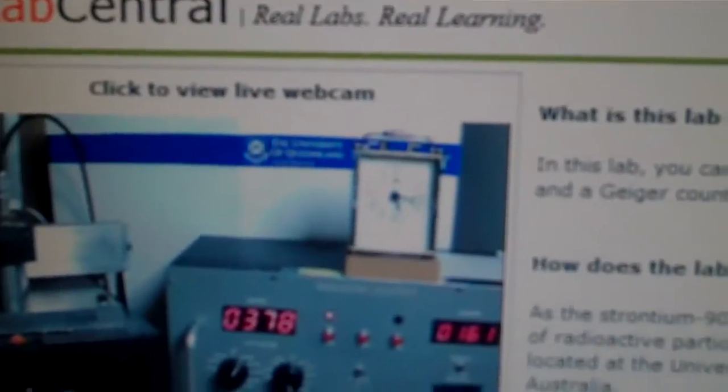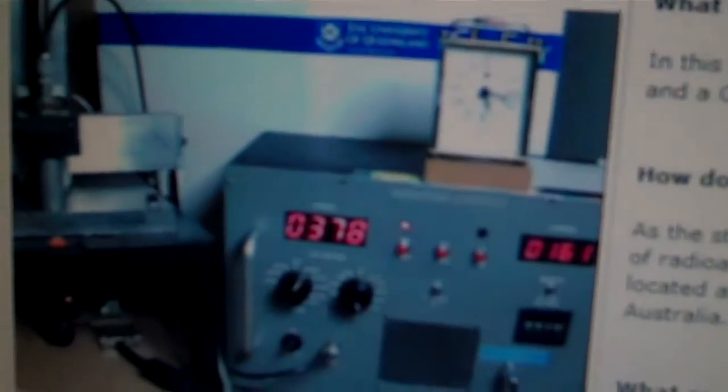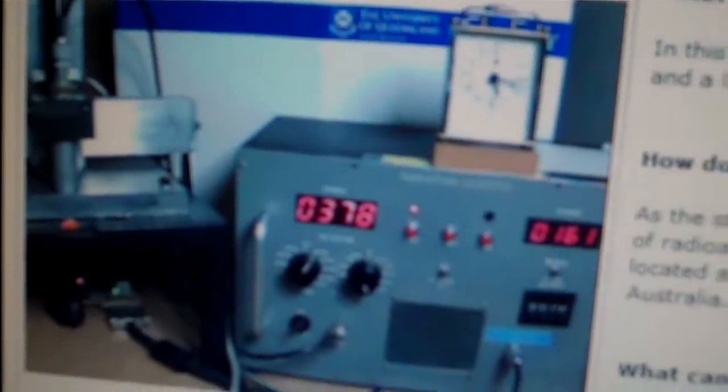Okay, the program is very student-friendly. It tells you what the lab is all about, how the lab equipment works. So in Australia, there's a radioactive strontium sample that emits radiation, and there's also a Geiger counter that detects the radiation. And they have a webcam, so they can actually see their experiment going on.